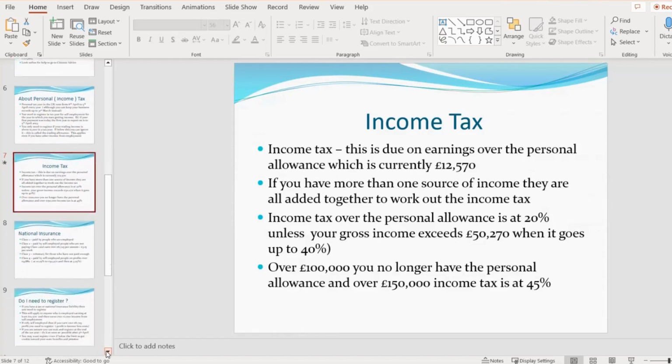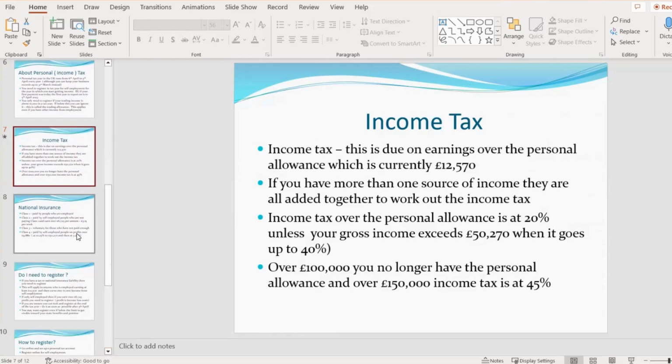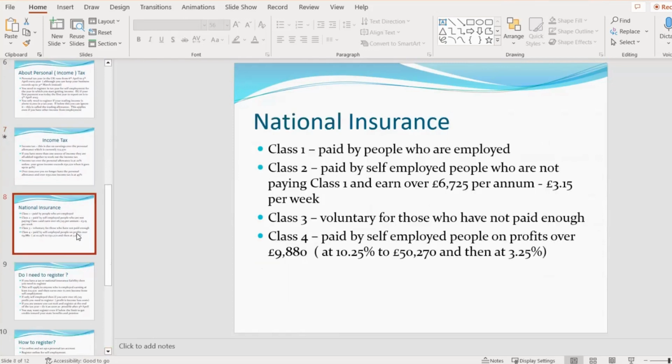And then the other thing that you have to pay is national insurance. So by paying national insurance, that gives you credits to state benefits and state pension. So it's very important that you are paying some kind of national insurance to get those credits, so that if you then become unemployed or need to claim any benefits, then you've got credits for that.